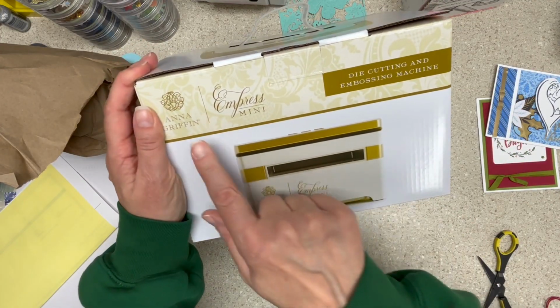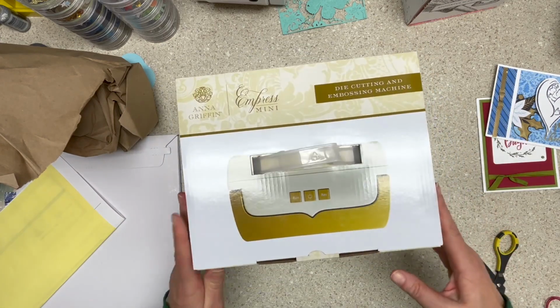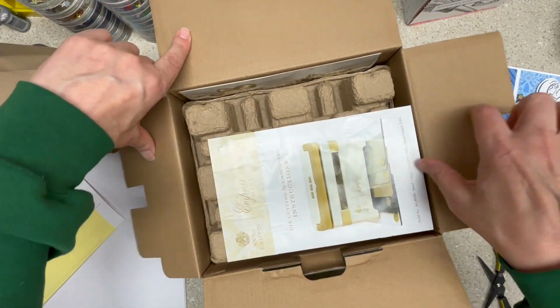But this is the Anna Griffin Empress Mini die cutting and embossing machine. And we're not going to run it today. We're going to take it out of the box. We're going to see how big it is on the counter.